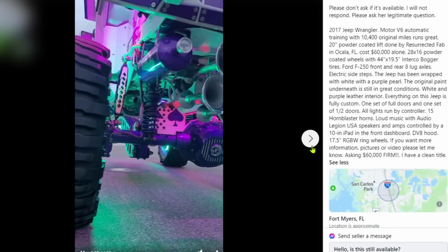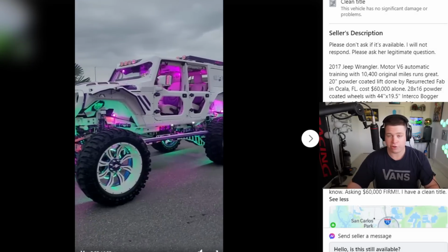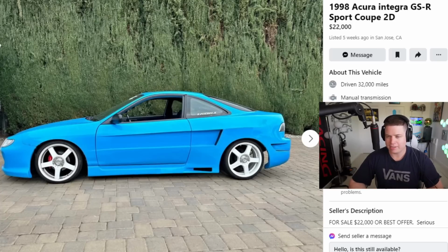No one's gonna drop 60 racks on a 2017. If someone buys this for $60,000, I'd be blown away. You'll never get your money back. I don't think you'll ever get your money back with something like this. Oh my god, rolling cancer. All right, next car, 1998 Acura Integra GSR Sport Coupe 2-door.